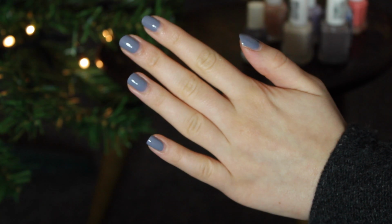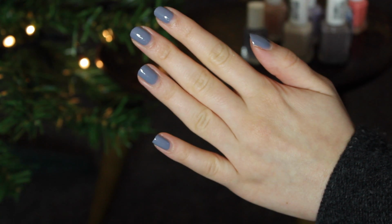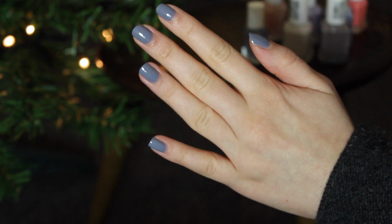From the same collection I have Petal Pushers. This is described by Essie as a smoky stone rose, and this is just such a gorgeous colour. Again, it's very grey on the nail. Even though it is a grey, I feel as though it's got a slightly purpley, bluey tinge to it. It is very pretty. It's not one, again, that I wear on a very regular basis, but it's a nice one to have in the collection, and it lasts a really long time as well. I will say that about it. I've had it on before for well over a week and it hasn't chipped at all.